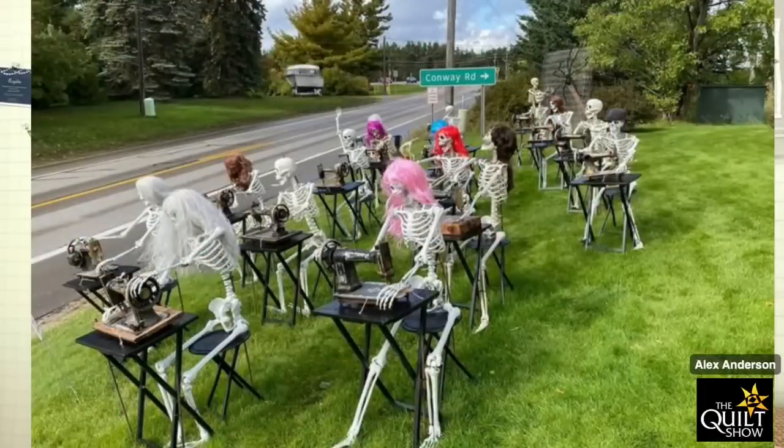I found that on Facebook. I thought that was pretty funny. And I forget whose feed I saw it on, so please forgive me for that. But look at that. What are they, all featherweights or something? I don't know.